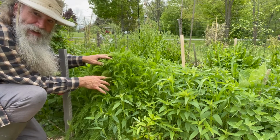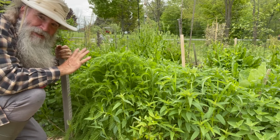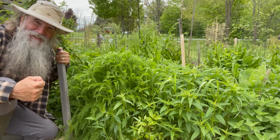Very beautiful. It's kind of like a fern-like plant. Very, very pretty, and the deer don't like it too. So it's a good plant to have to keep deer away. And once again, it's also good for the health of the plants around it. A really good companion. Let's go on to the next plants.